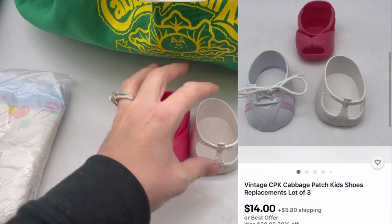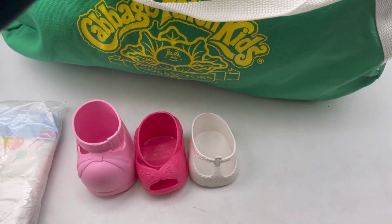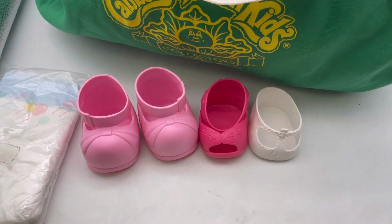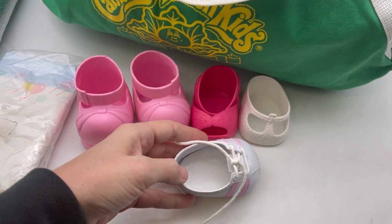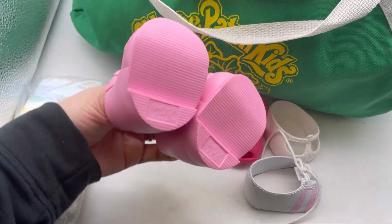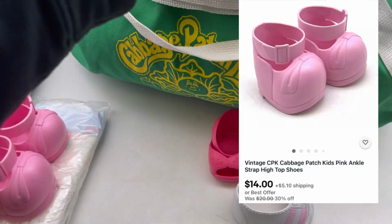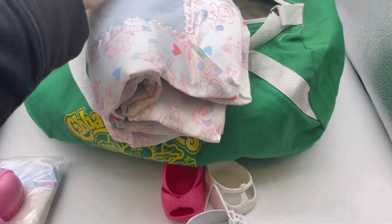Some of these shoes were in a different lot that I got from the same sale. It was in with the Build-A-Bear stuff. I don't have all the shoes, but I think I can sell them as replacements maybe. This obviously is a pair, so I'll probably sell those separately. I hope to get these items listed in my eBay store pretty quickly.